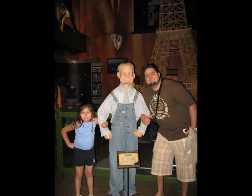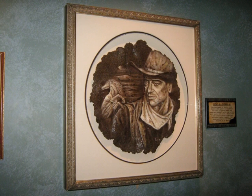This guy could put his lip over his nose, so we gave it a try. This picture of John Wayne was painted on a dried cow patty.